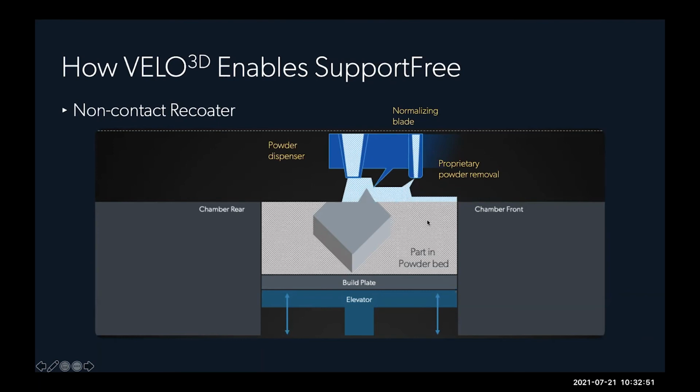And this is really significant because if you're accustomed to traditional laser powder bed fusion, recoater clashes or protrusions are the leading cause of failed builds. And so by having this non-contact recoater, where we can have protrusions in the 600 micron to 900 micron range without having a failed build, and actually being able to do that consistently, is really an advantage.